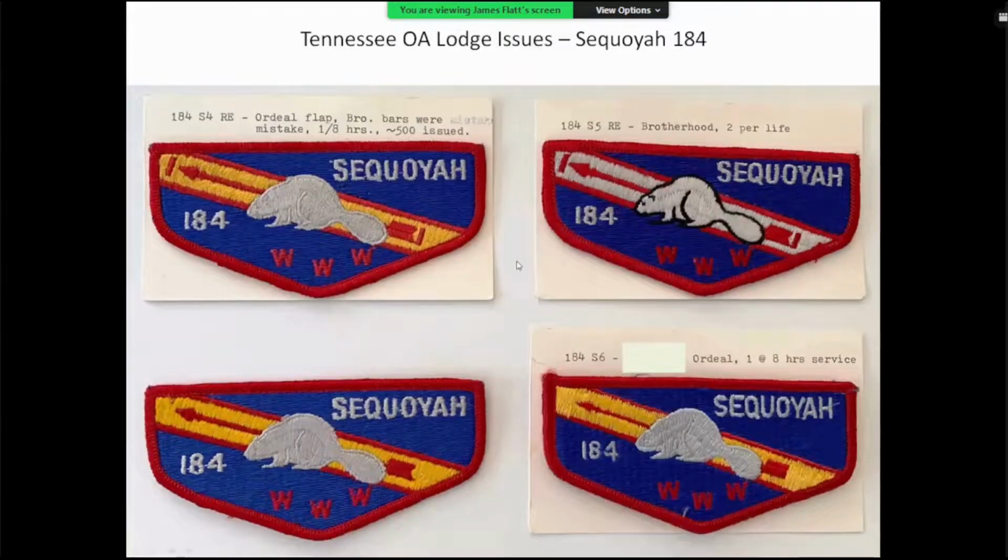When they ran out of the Brotherhood, they ordered a rolled edge, also restricted to 2 per life, and they needed more ordeal flaps, so they ordered this from the same manufacturer at the same time. These came back with Brotherhood bars, which were a mistake. They used these as an ordeal flap, and this was about 1975, so these are 75, 76 era.